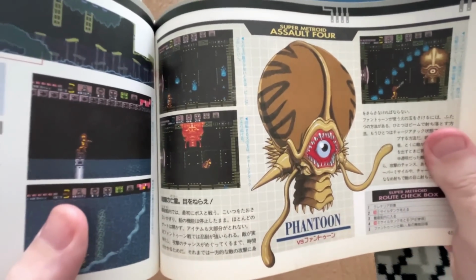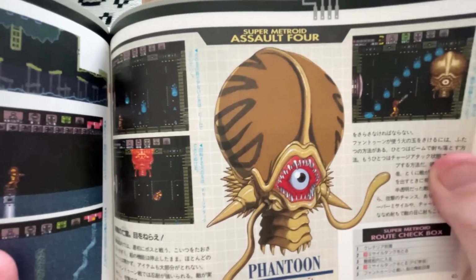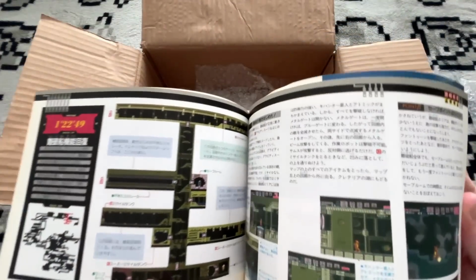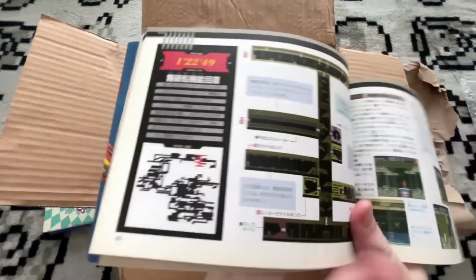I'm honestly speechless. Look at Phantoon here. This is a ghost. You fight a ghost in this game. It's ridiculous. Oh, I just remembered.